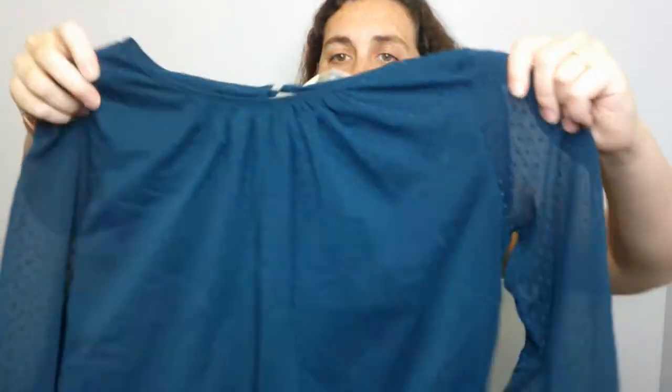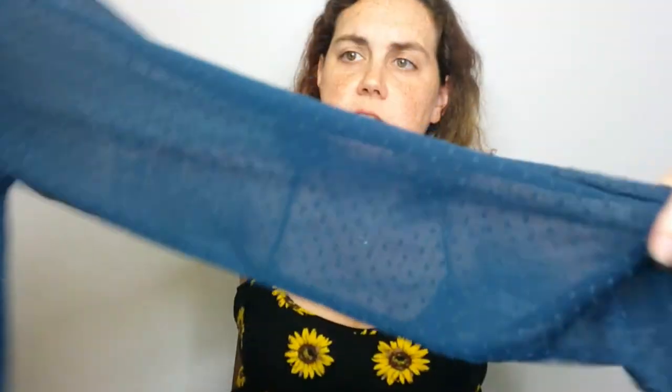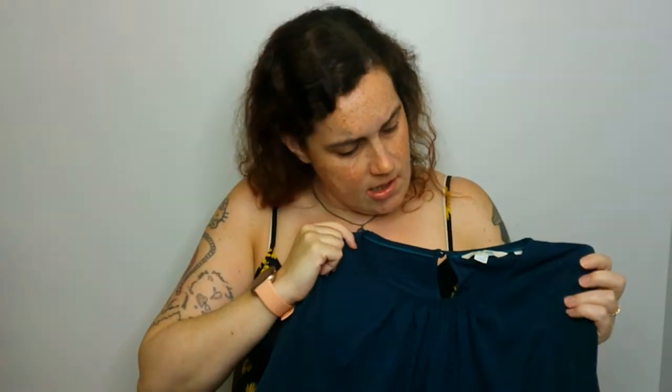This is Bowden. It's like a Swiss dot. That's what we call it. Style. The sleeves are sheer. The middle is not. It's a size US 2. But it's kind of like a loose fitting, not like a super tight. So we'll see. Look that up.